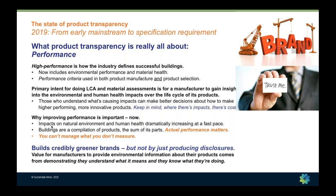And the primary reason for a manufacturer to create these disclosures is to understand for themselves where the life cycle impacts and potentially hazardous materials might be, so they can go back and continue to improve their products. It's only by choice that they then choose to use them as public-facing documents. But the primary use is for them to understand impacts, risks, and hazards, and continue to improve their products.